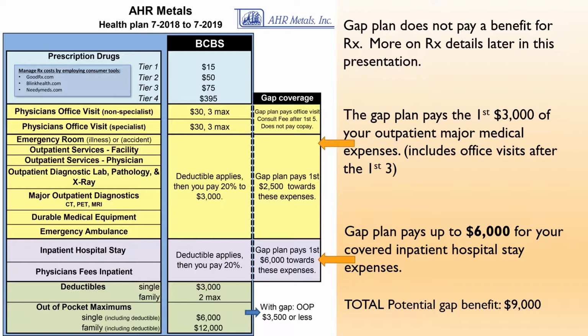Keep in mind, this is just a summary. It does not depict everything that your GAP plan covers. Basically, if it's a covered medically necessary claim by your primary plan, and it is not a mental health or substance abuse claim, it should be covered by your GAP plan. Things like emergency room visits, outpatient surgery, major diagnostics such as an MRI, lab work done at an office visit, durable medical equipment, ambulance rides, chiropractic services, and physical rehabilitation.